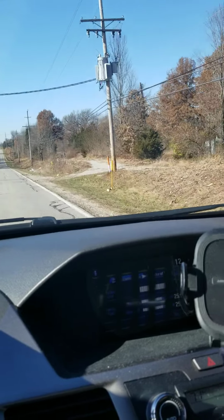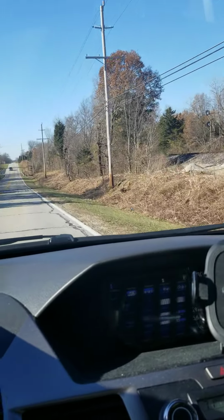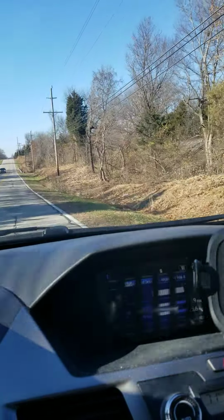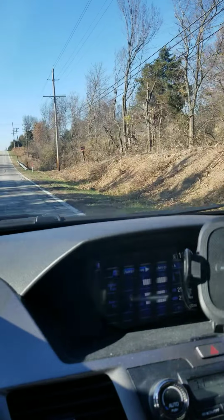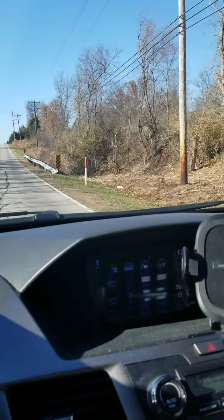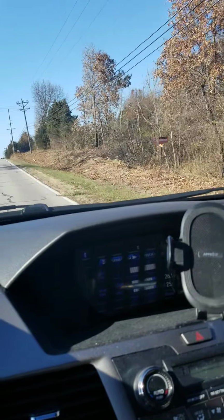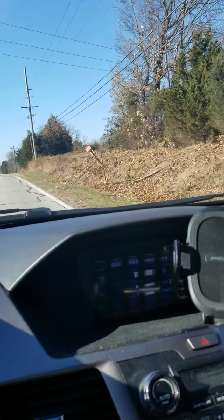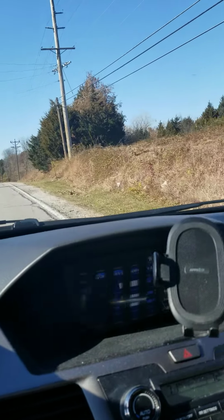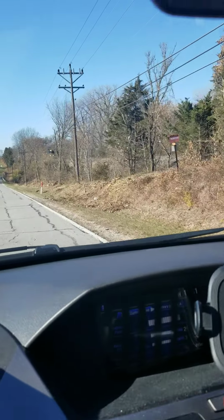Okay, buddy, I'm back. Now I'm trying to see where the other train went to. Following the trains. Let's see if I can see the other engine. Oh, there's the other one. He's probably going to leave soon, buddy. I see him. He's got his lights on.